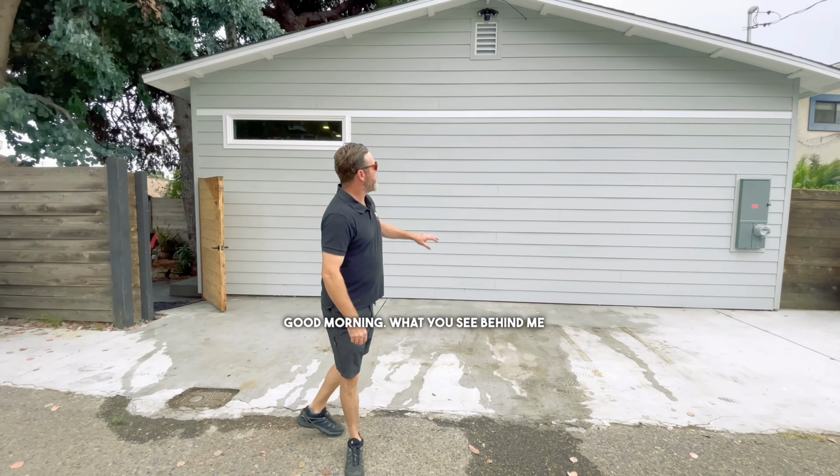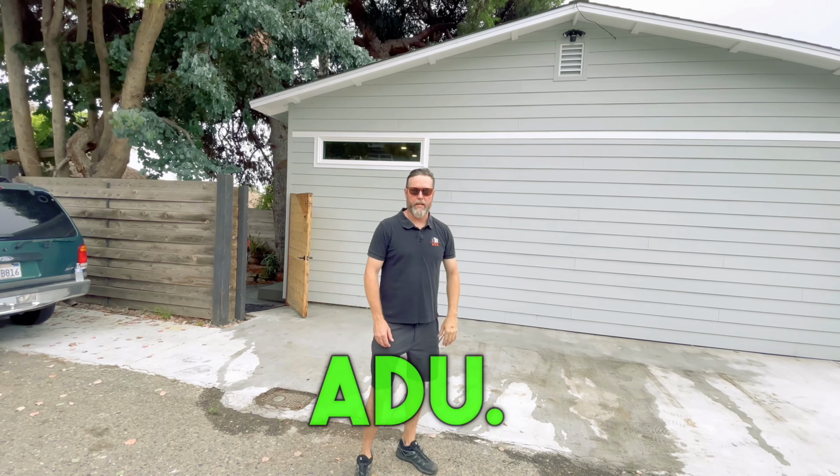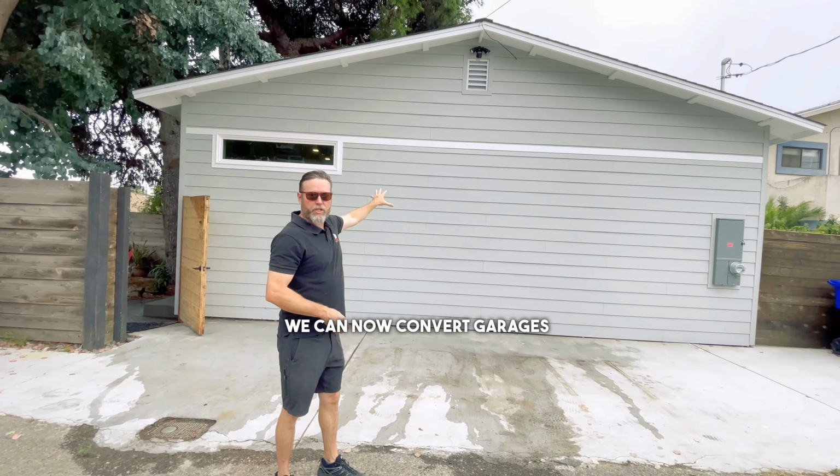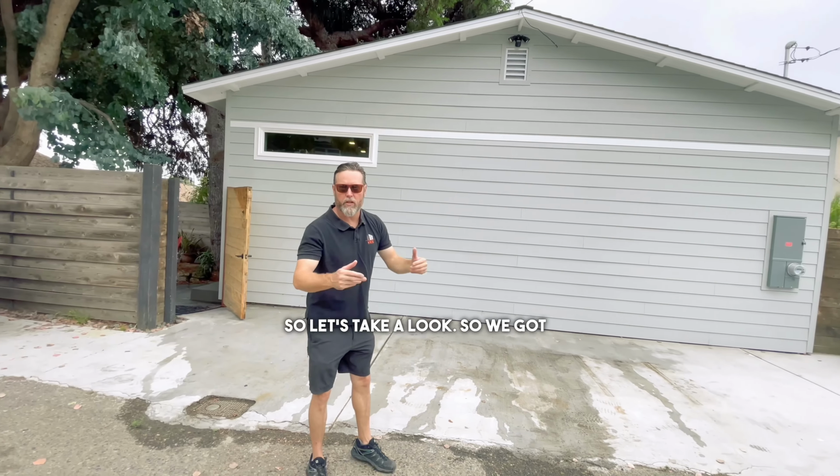Good morning. What you see behind me is the final result of a garage converted into an ADU. We can now convert garages entirely into living space. It's become very popular, so let's take a look.